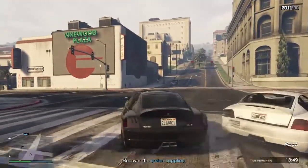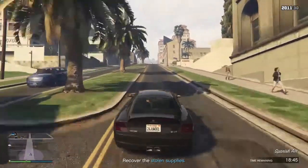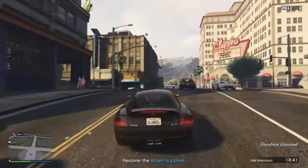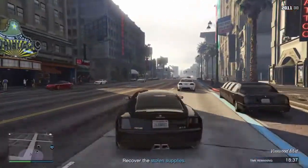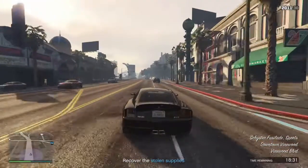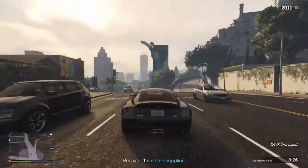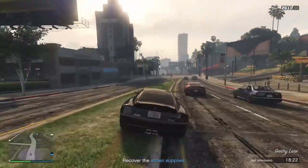So there's a bar on your nightclub when you're inside it, and that bar will go down every single day, and to put that back up you have to do these little missions. So this one here is telling me to go and collect the stolen supplies. Usually they're in Blaine County somewhere, so you've got to drive all the way there, pick up the truck and drive all the way back, also while avoiding people trying to blow you up in free mode, which seems to happen to me an awful lot at the moment.